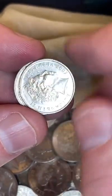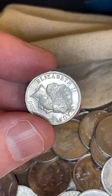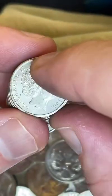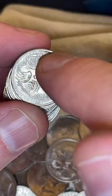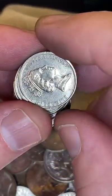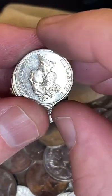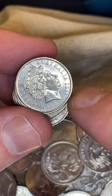Best find today. I haven't really got any great ones today, so we'll see. Maybe this one's going to be my best find. No, I was looking for a Flamingo Error on this 2001, but not there. Just enjoying searching the 5 cent coins. Here we go. This one might be the best one of the day.